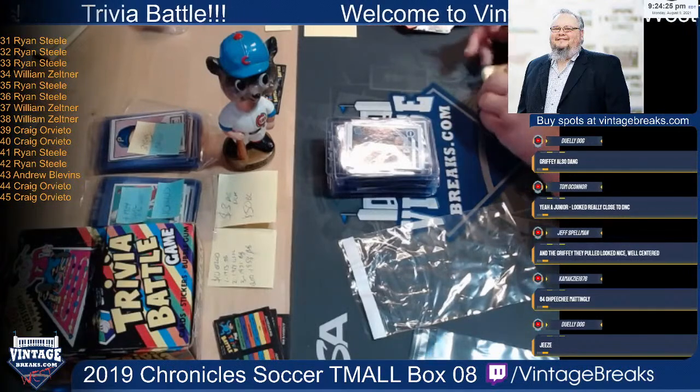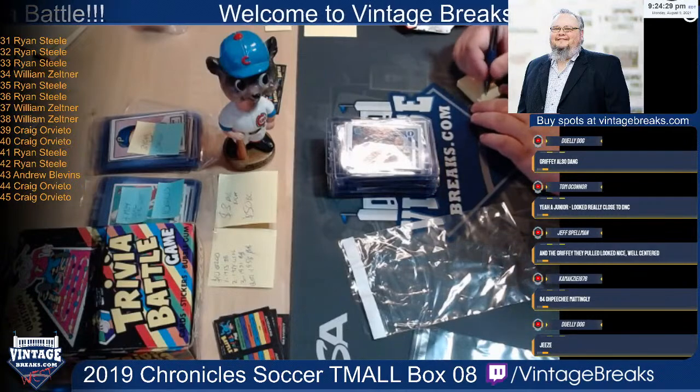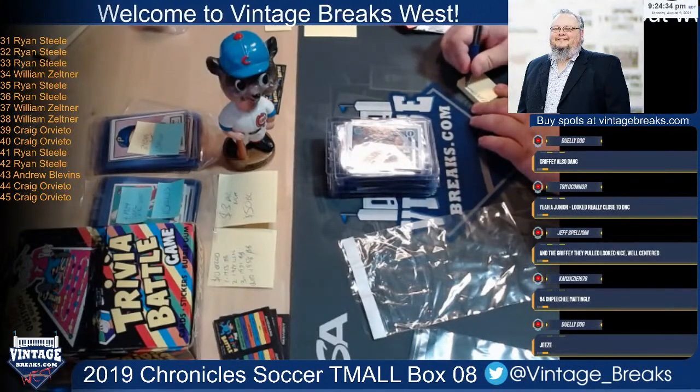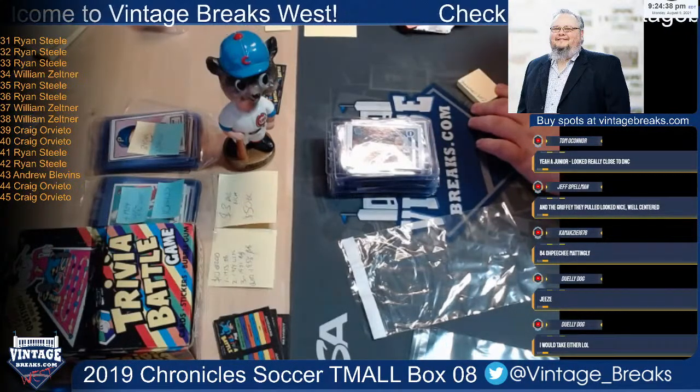Oh, that's right. Yeah, D20 pulled an '84 Mattingly rookie out of Opeachy. I think she also got a strawberry out of that pack, too.